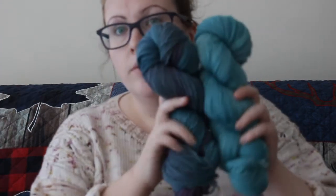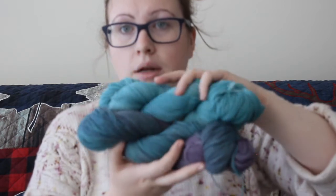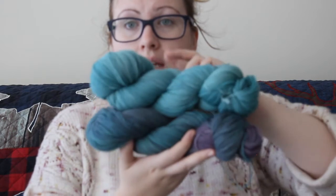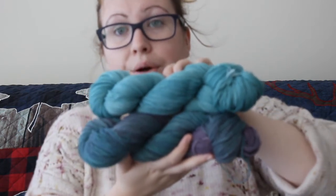I lied. Completely lied to you all. I forgot to talk about my yarn that I dyed. Ooh. That I dyed, oopsie, at some point during the weekend when I dyed some yarn. They're okay. They're not my favorite. This one I'm okay with a little bit more. Just kind of playing around, seeing what I could do. I don't know. They're okay.